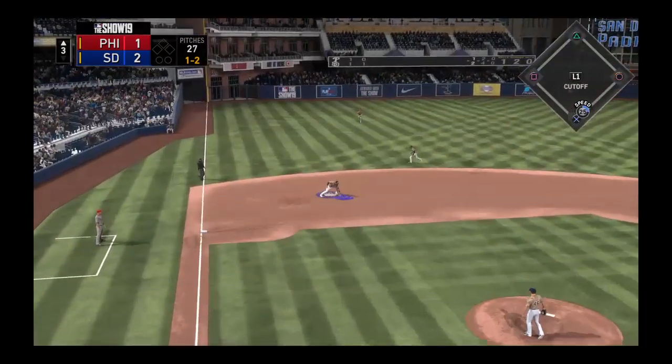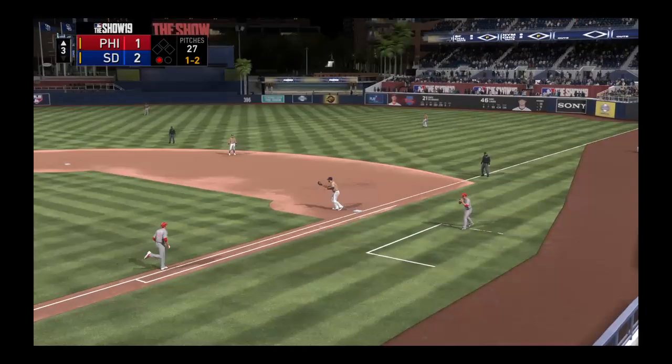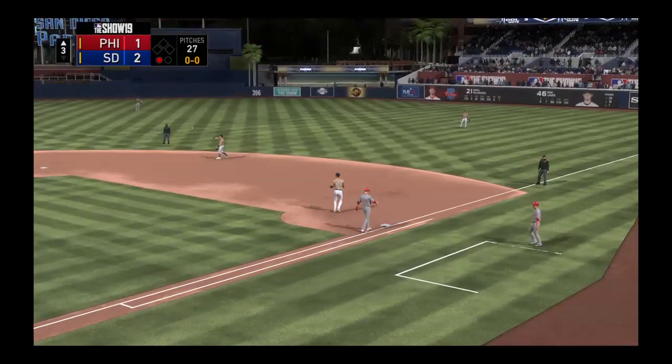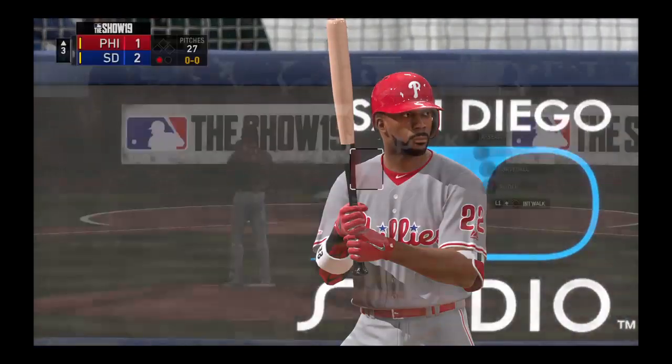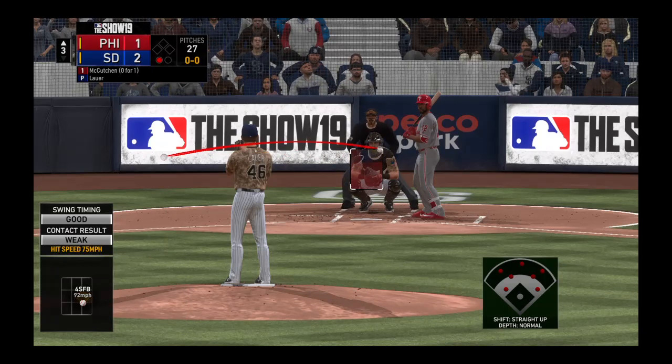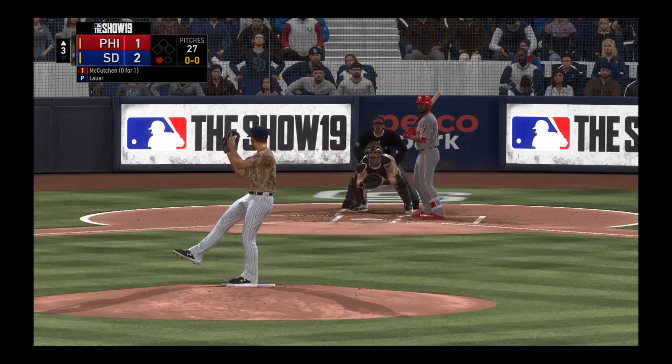Hit on the ground to third. Machado has it. Throw to first in time, and the leadoff man is gone to start the third. The left fielder, number 20. Back to the top of the order now, and that'll bring up the former National League MVP, Andrew McCutchen.